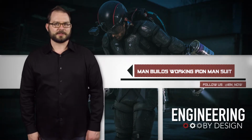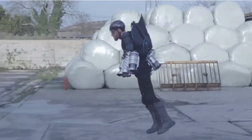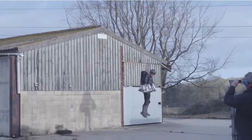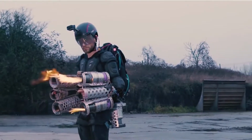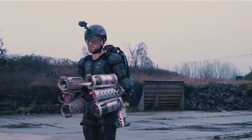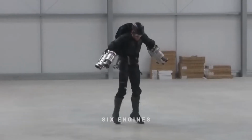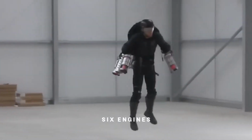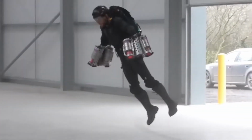According to Wired, Richard Browning has strapped 6 kerosene-fueled micro-gas turbines to his arms and back and has flown for up to 12 minutes in this homemade flight suit that has already cost him more than 50 grand to build out of his garage. He hasn't yet pushed the suit to the brink since it's capable of speeds of 280 miles per hour, and I mean, that's got to get dangerous.